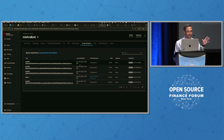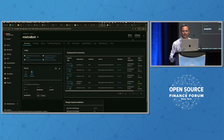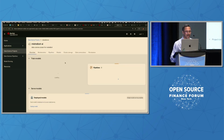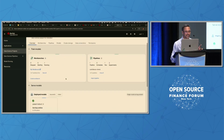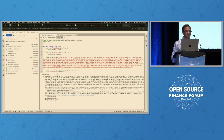And all I've shown you so far is hello world, how to build a chatbot, connect both the software development lifecycle with the model development lifecycle. Let me jump over there to the model side of the house. Yeah, let's go over here. So this is that Kubeflow. This is that Open Data Hub that you might have heard of before. And you can see I have my Mistral AI bot. You can see there's specific workbenches. And these workbenches are specifically Jupyter notebooks. You can see here's my Jupyter notebook running over here.